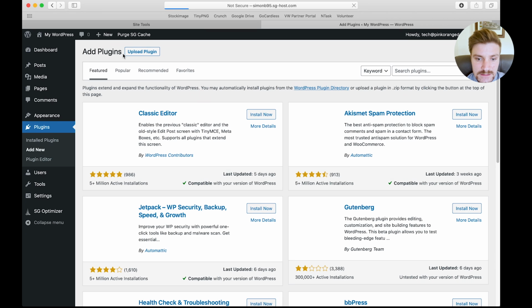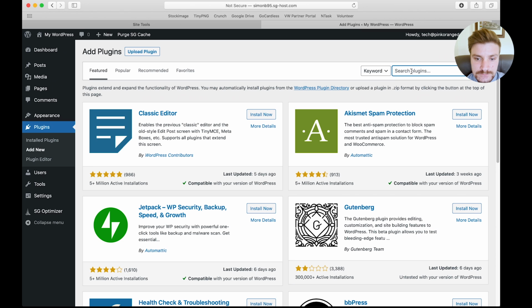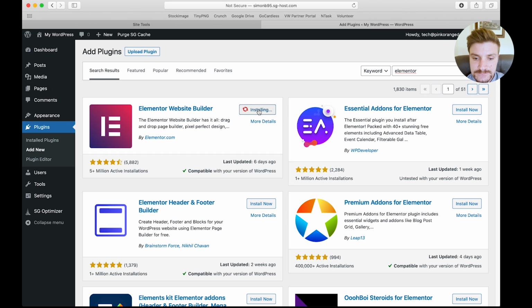Now let's go to Add New. And in the search bar here, we're going to search for Elementor. Hit enter, and click Install Now. So that'll start installing the plugin. And once that's finished, you can either click Activate, or what I'd recommend, if you're installing more than one at a time, is typing in all the other plugins first and installing them. So next we want to add on Essential Add-ons for Elementor. Now we can actually see it's here, it's recommended to us. So let's install that.